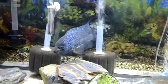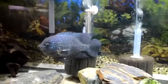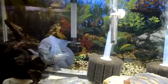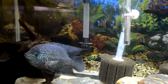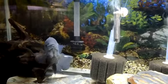Got to thank Umpy King for bringing these into the hobby, which is giving us hobbyists the opportunity to grow these magnificent species out. There's old Prime, looking like a stud. Almost feeding time. I gotta feed these guys.